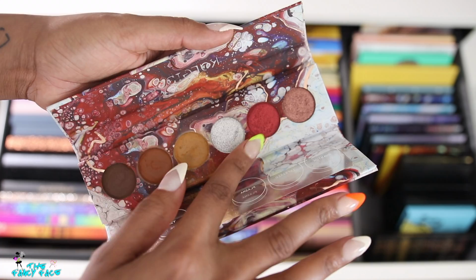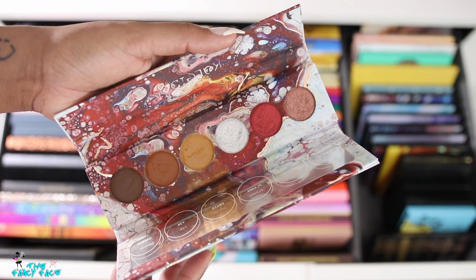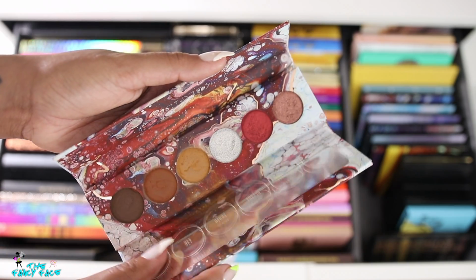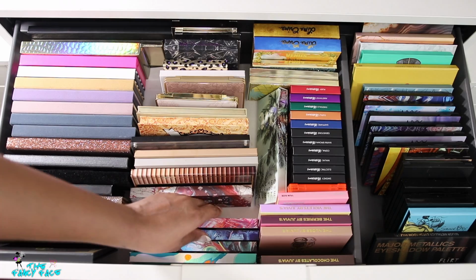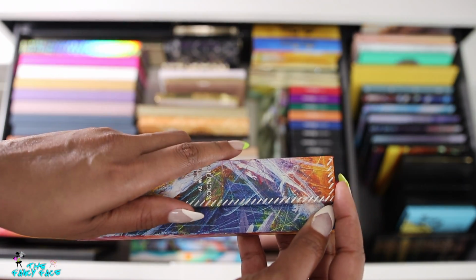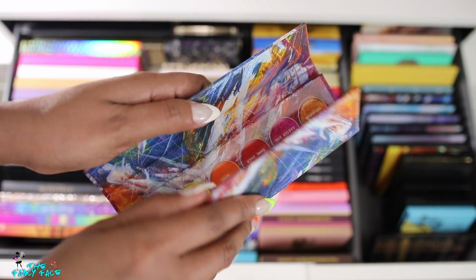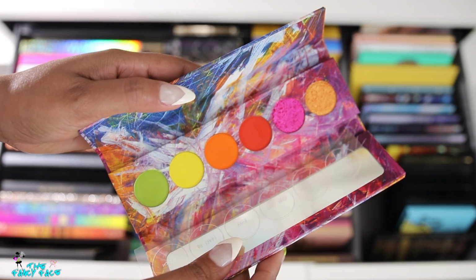I love this red. It rivals like Pat McGrath eyeshadows. Silver I can do without, but these shades are actually pretty nice. So great job, Kaleidos. I can't wait to see what they come out with next. And I have a little sneak peek of something that they're coming out with soon. You guys get excited. This one is the Futurism 4 VR Neon.